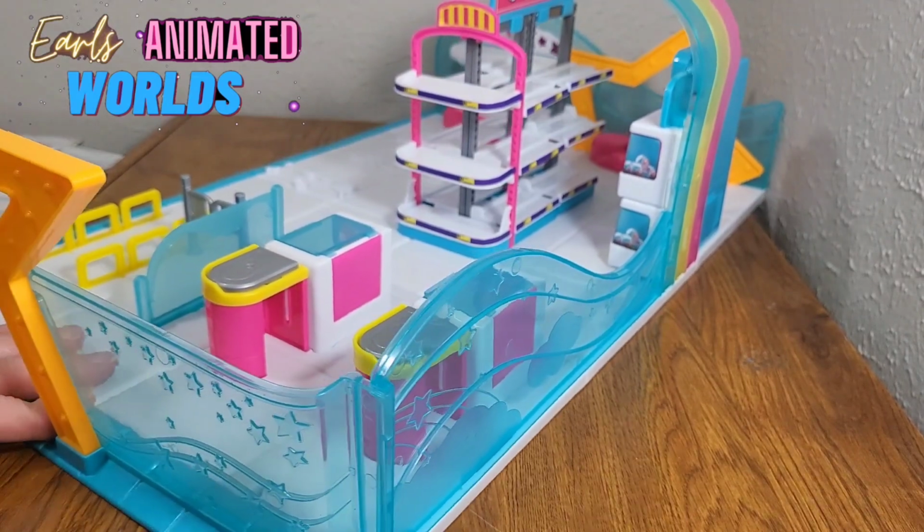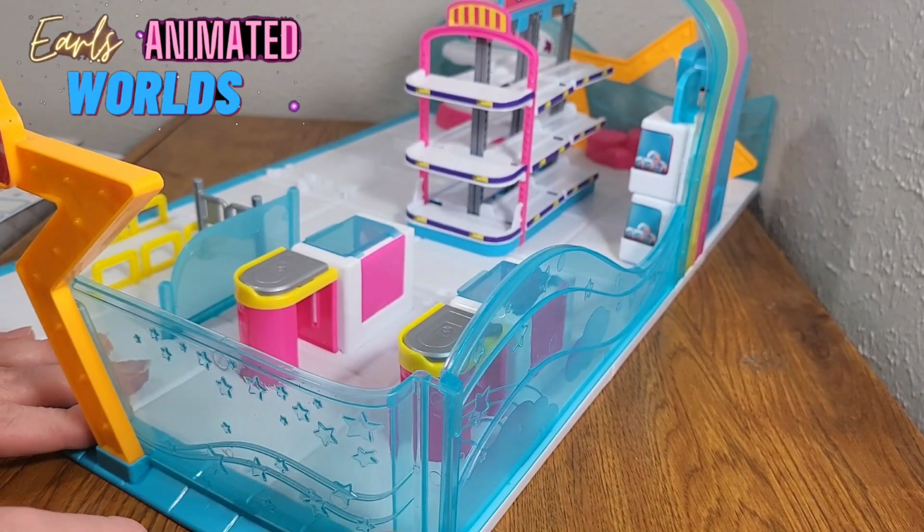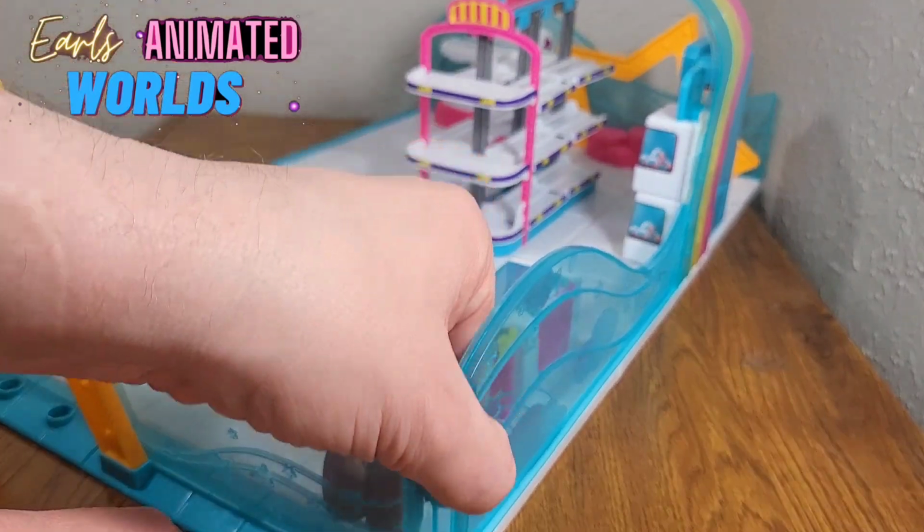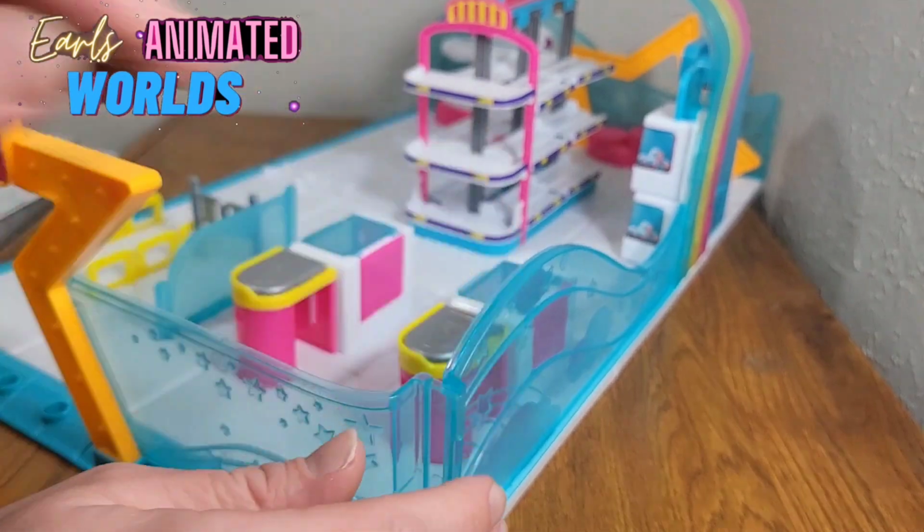So I was having a little trouble with this little corner right here because there's a little peg behind there and it's right over here inside. So you're going to have to move these pieces around carefully.